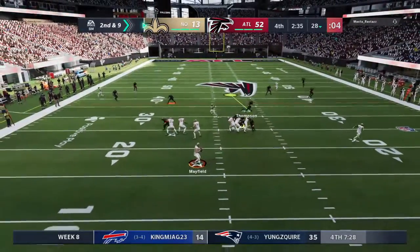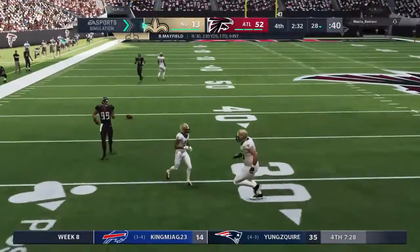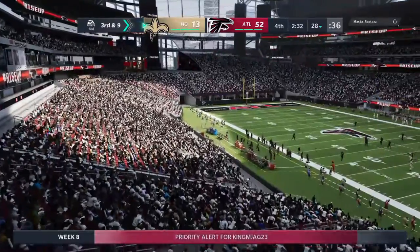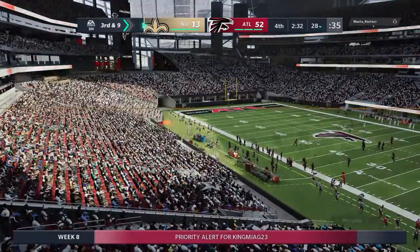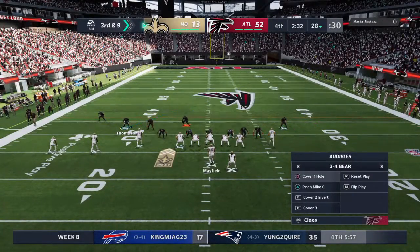Mayfield to throw it. Oh, hit as he throws there, incomplete. Oh, that's got to frustrate him a little bit because they nearly got to him there, and it would have been the first sack of the game. Instead, they're able to influence the release, and they did force the incomplete pass.